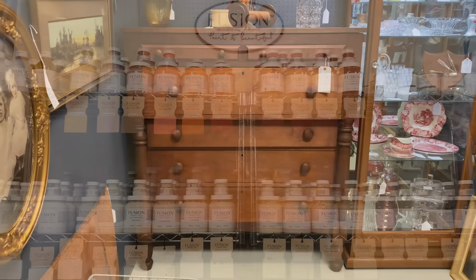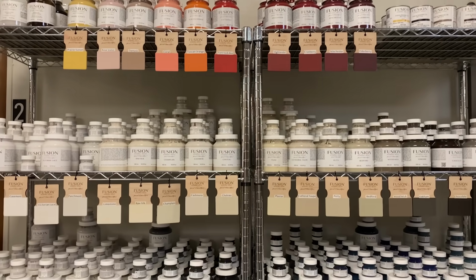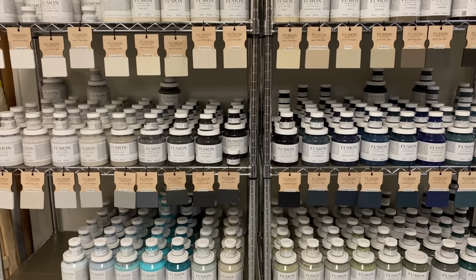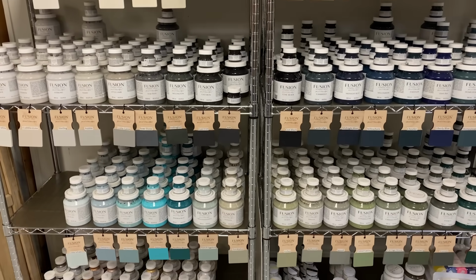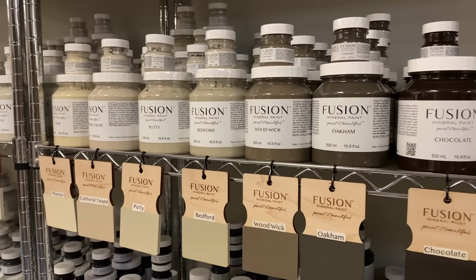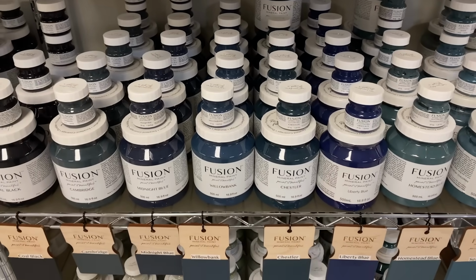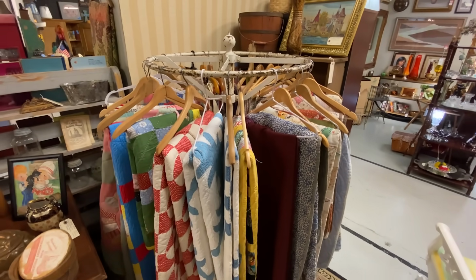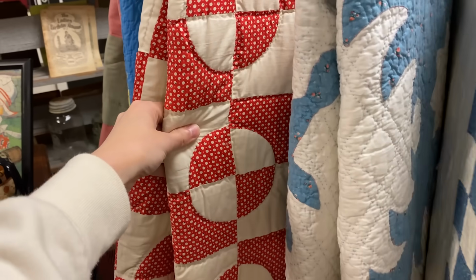And if you're ever wanting to paint old furniture, look into this fusion paint. I've used it before. It's kind of a one coat process. It adheres so well. They have beautiful finishes and color options. I think it's such a great paint line. So if you're doing any furniture refinishing, definitely check out the fusion paint.